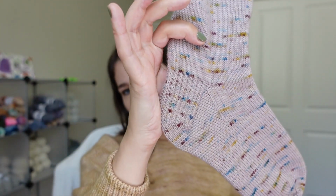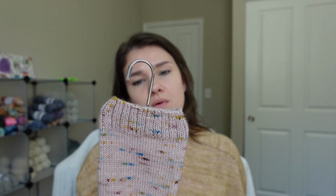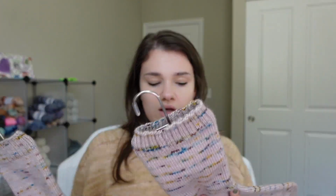Let me see. It was just a simple pattern, heel flap and gusset. I did a 2 by 1 rib for the cuff, which is starting to become my favorite cuff to do. And a couple of things I wanted to mention again. The one thing is the colors of the yarn weren't spread out super evenly.